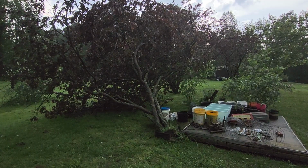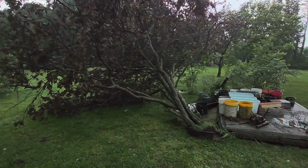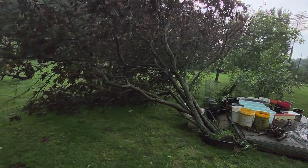Here's an ornamental cherry that fell over. I'm not too concerned about this tree really. It's just something that was here when I bought the house, and it doesn't produce edible cherries, but it is going to be some work for me to cut it up and remove it.